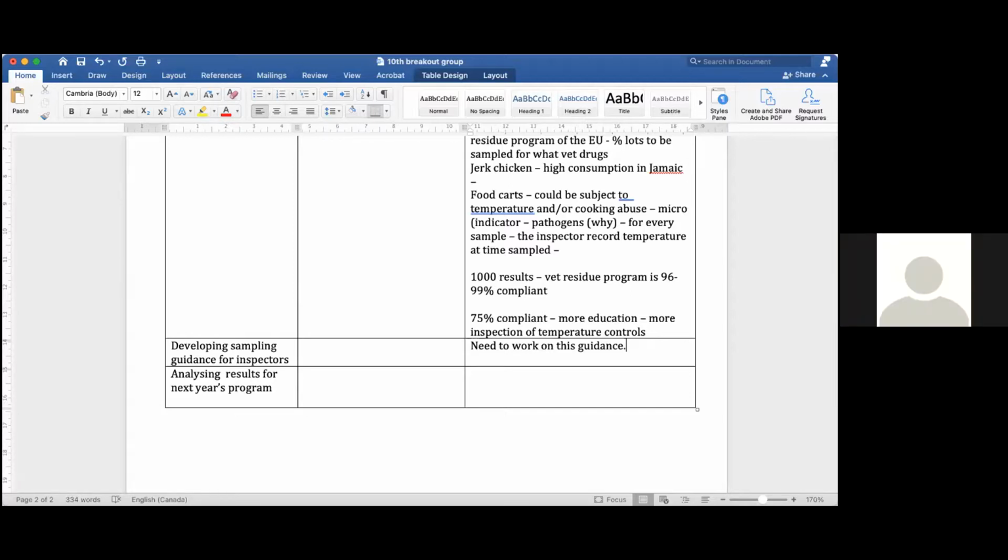No, just for the last one, we would need to have some kind of MOU to get lab results so we can do analysis, because we still have this issue that labs are not allowed to give out information or something like that. Really? Okay. Yeah.